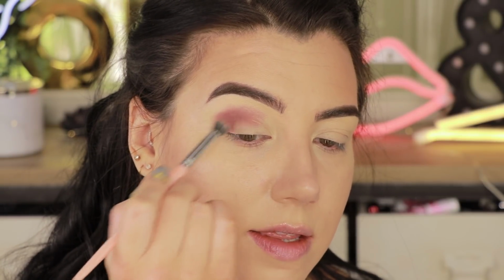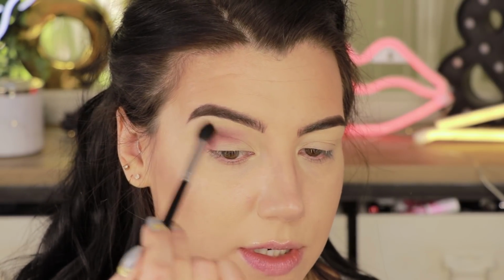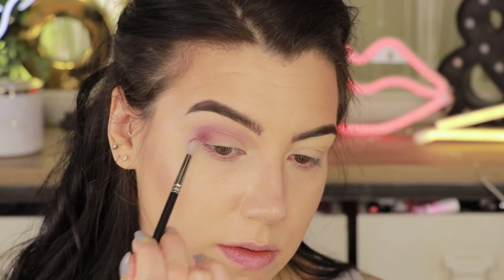So to start with, on a BH number 5 brush, I'm going to go into the shade Artemisia, put that through my crease, and I'm going to put a little bit of that on the outer portion of the lid, and blending that out with a clean blending brush. On a MAC 221S, I'm going to deepen that up with a little bit of Cherie Shape.